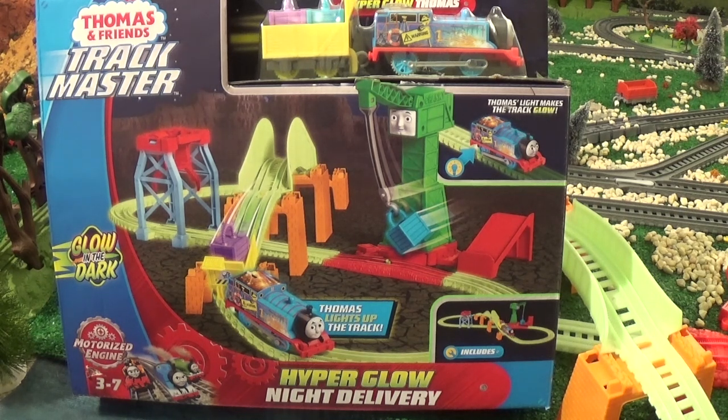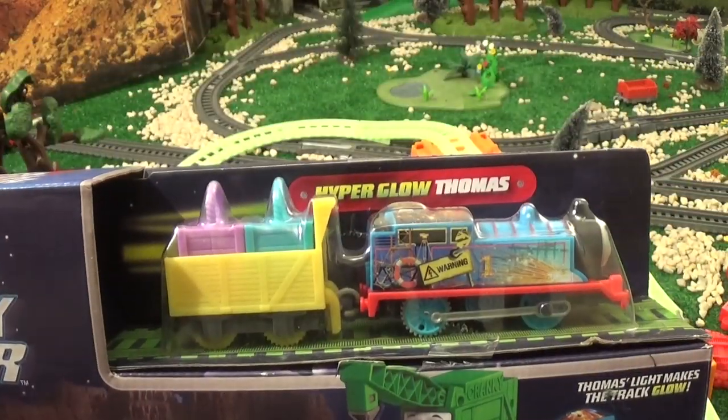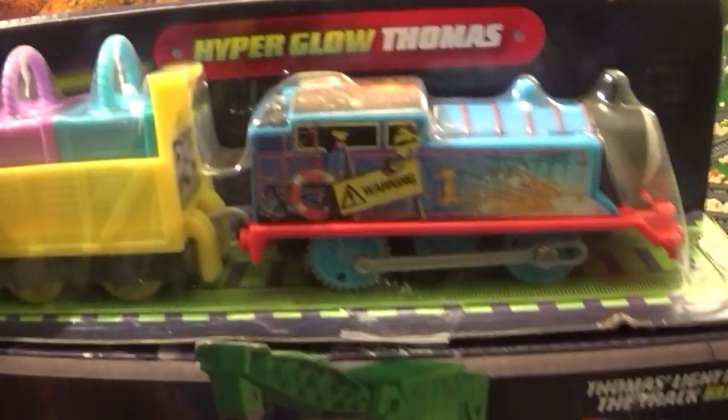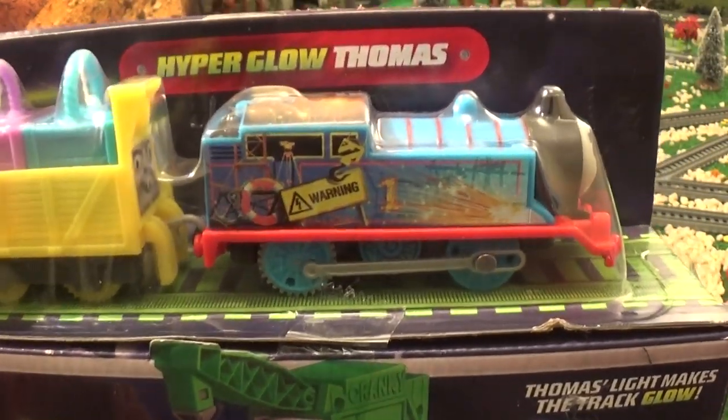But this particular one is featuring our old friend Cranky, and it's about a night delivery. Pretty cool. It fits the standard motorized Trackmasters. And it comes with a motorized Thomas, another glow-in-the-dark Thomas that has that trail effect on him that we will see.